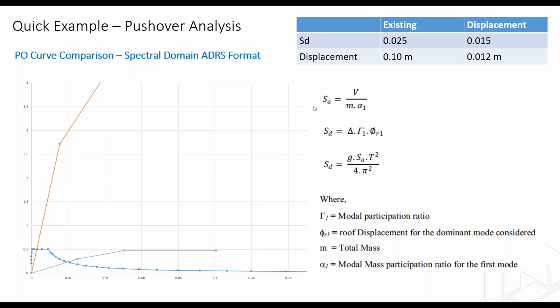So these are the formulas that can be used for converting the capacity, base shear versus displacement, to ADRS format. We are converting this to spectral acceleration versus spectral displacement. Kappa 1 is the modal participation. Phi R1 is the roof displacement for the dominant mode. M is the total mass, and alpha is the modal mass participation factor. So if you do the conversions and calculate the demand, for the existing building, we have approximately 0.1 meter demand from the earthquake. And for the retrofitted building, we have approximately a 0.012 meter demand.